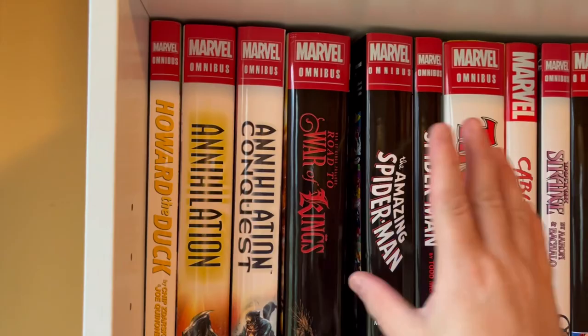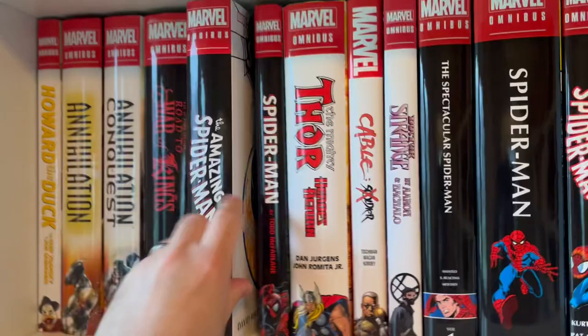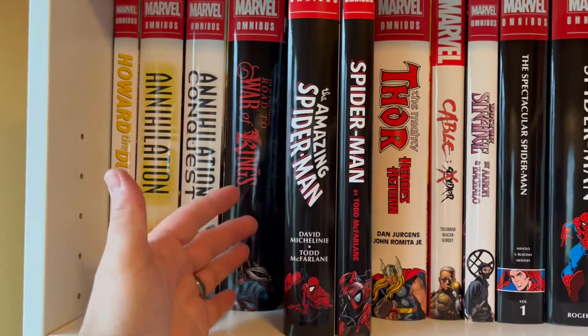And I'm hoping the aftermath is pre-printed because I would like to have all five chapters. Then I have The Amazing Spider-Man by David Michelinie and Todd McFarlane, and Spider-Man by Todd McFarlane. These two omnibuses comprise all of Todd McFarlane's Spider-Man work for Marvel.